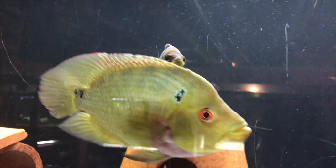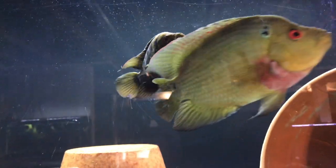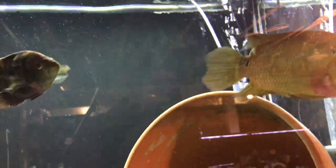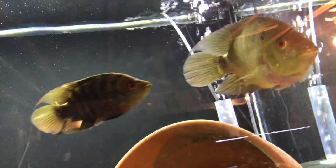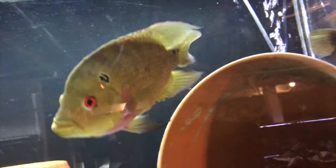I've just got them in the 75 gallon now. I may put them in that 180 and just get rid of all the trimacs that are in there and let that be their permanent home. But for now, they're doing just fine here. Pretty nice looking pair. Looking forward to seeing their first spawn.